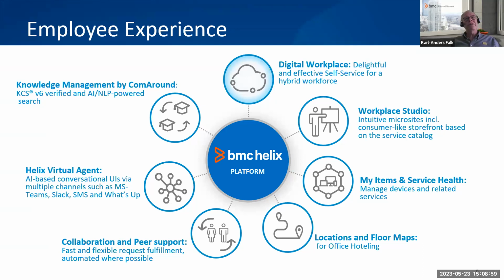Most of you might be aware of Digital Workplace and what we do with it, but the core is this portal where you can build nice tailored pages for different personas in the company or different lines of businesses that can tailor things using the studio. We also have other things that you need as an employee where you can see how things work in the environment. If you have email down or VPN down and so on, we have all these possibilities to share that with the end users.